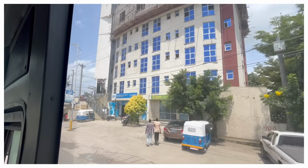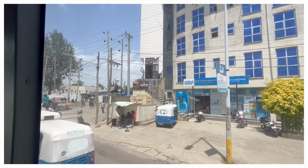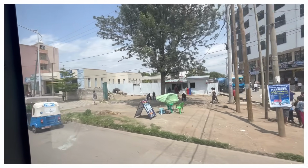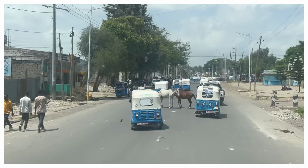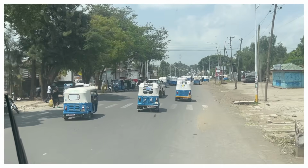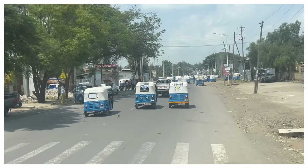So do not rely on ATMs in small towns. Most times they do not have network, they do not work. You will be stranded. We almost got stranded somewhere in Yabelo. Yes, we had to get someone from Addis to pay using Ethio Telecom.